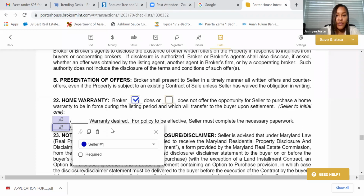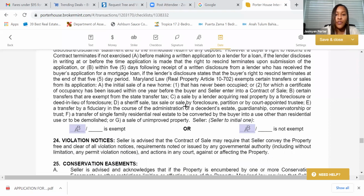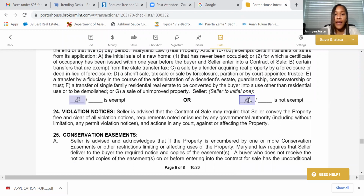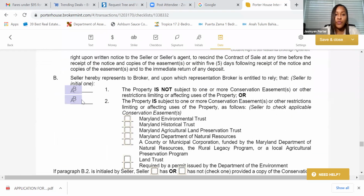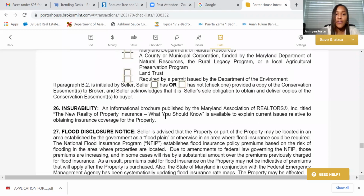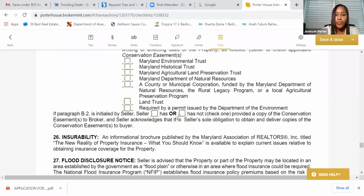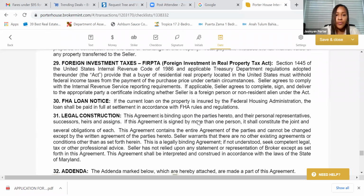Now, I want you to pay attention to something really quickly, because as you see, the system has populated an initial and a signature field in every place that's designated for the seller. However, not all of those are going to be required. So I want you to make note to go to anything that is not required, and you see how quick and easy that is to delete it. All right. Delete, and we're moving right along.